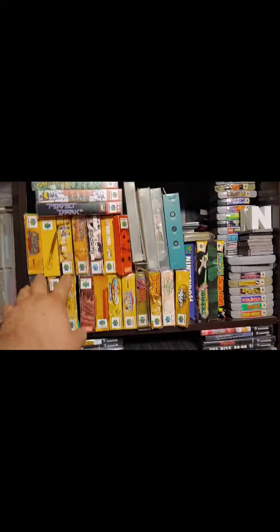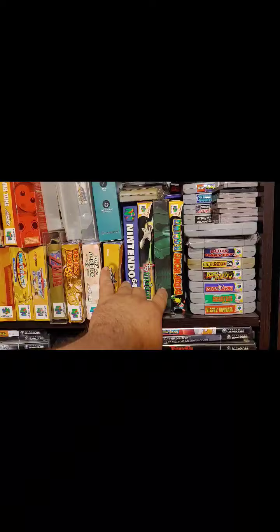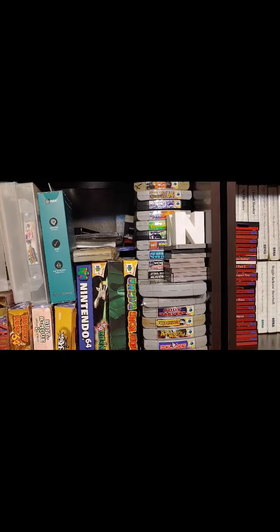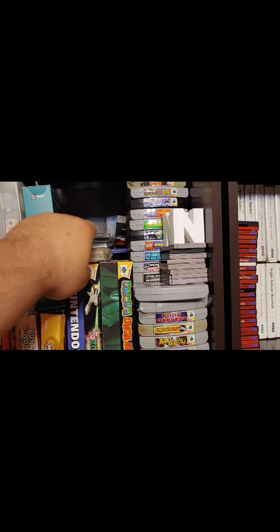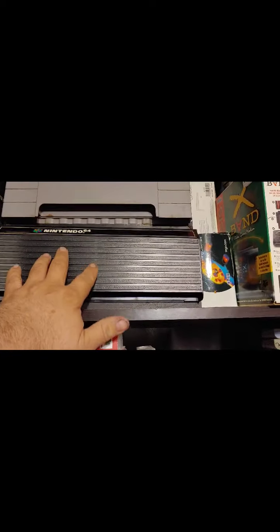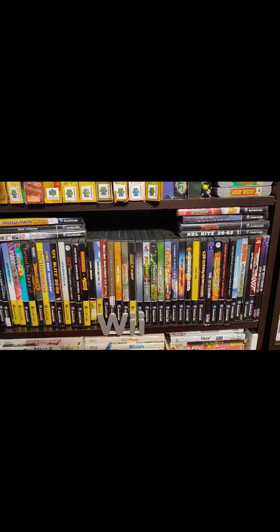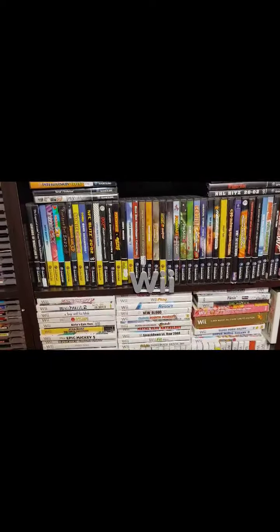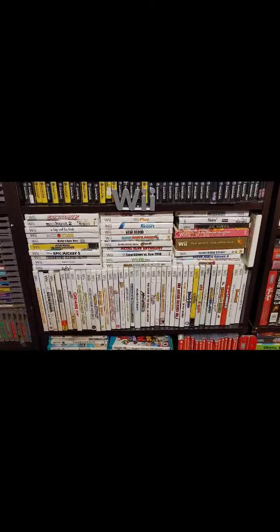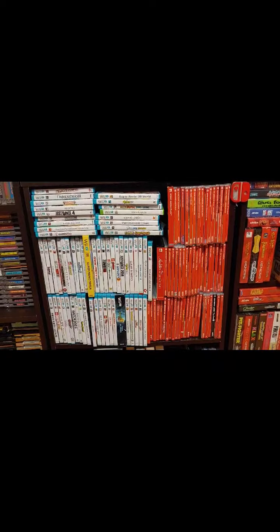And then you got the N64 games in their boxes and a couple in their cases. And then some Nintendo VHSs. Some loose Nintendo 64. Here's an import game. Then this case has full Nintendo 64 games. And this case has a full Super Nintendo. And then you go down, here's the GameCube section. And then you see the Nintendo Wii. That's next, the Wii section. And then down here, you got the Wii U and the Switch section with the little Switch logo.